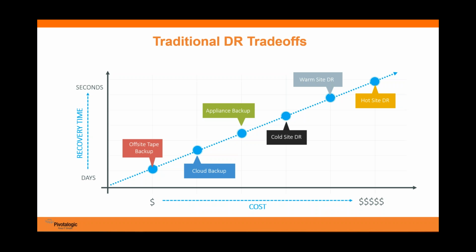This is really expensive, but it's fast. There's other disaster recovery solutions along the continuum, but you still have to make the trade-off between speed and cost. What you really need is an affordable, on-demand failover. What you need is disaster recovery as a service. That's a nirvana. Pivotalogic has the answer to this challenge. Let's take a closer look.